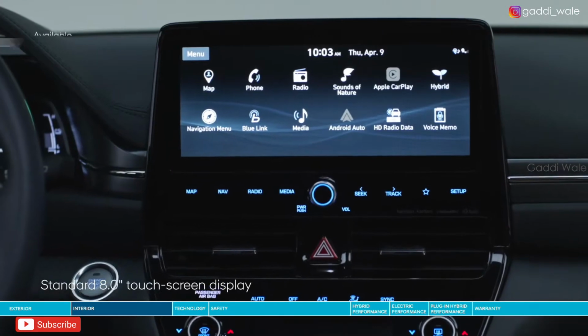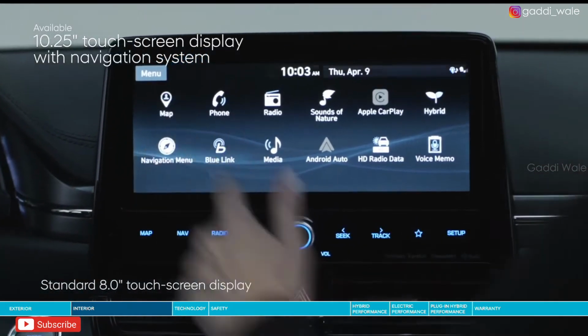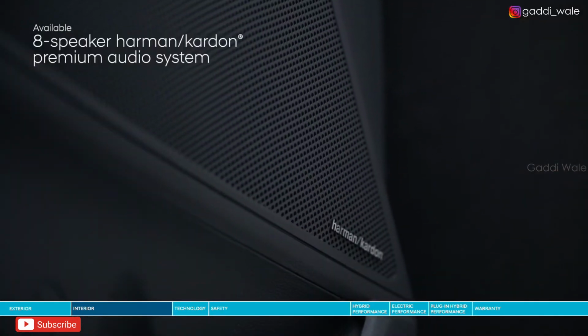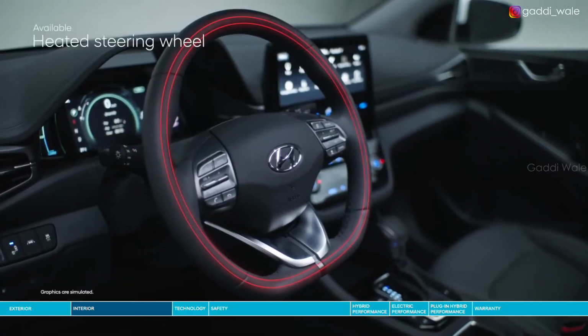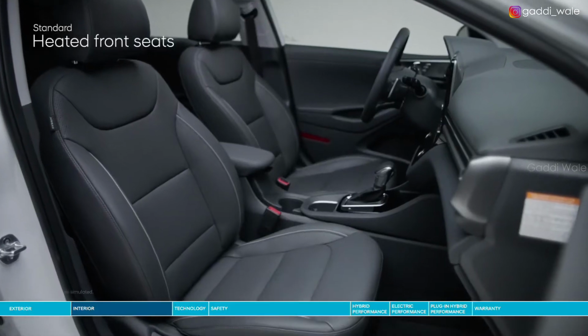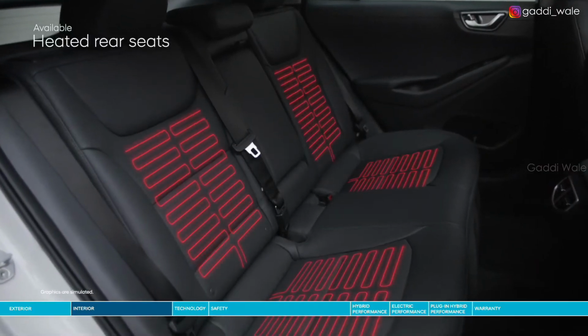Think of the 10.25-inch touchscreen display as your connectivity hub where you can tap into your navigation system for directions. Enjoy the 8-speaker Harman Kardon premium audio system. Every note sounds crisp and clear. Chill in the air? Nothing feels more cozy than a heated steering wheel. And heated seats surround you and your passengers, yes, those in the back too, in total warmth.